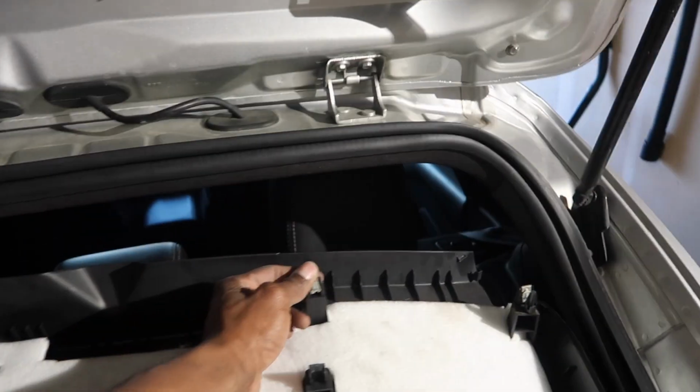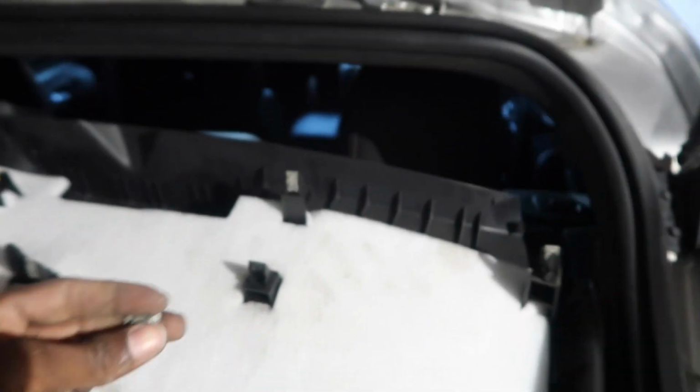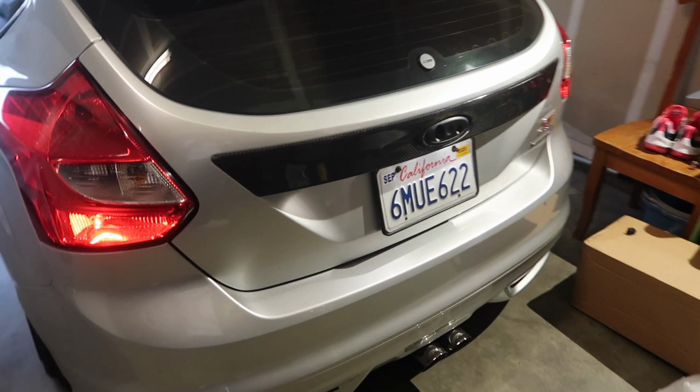So when you take this off, 100% you're gonna have clips that are gonna stay on. They come off easy, it looks like. So just take them off and then put them back on. All right, so it's all on.